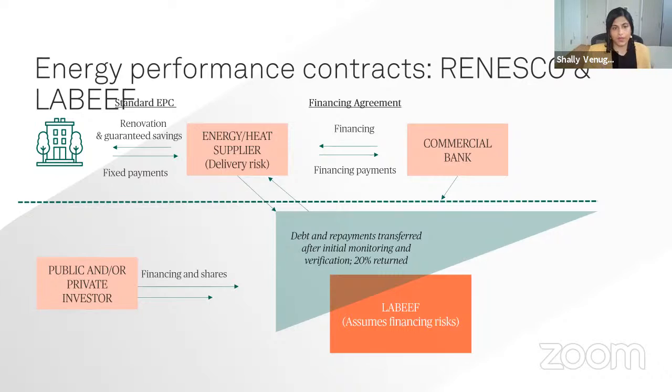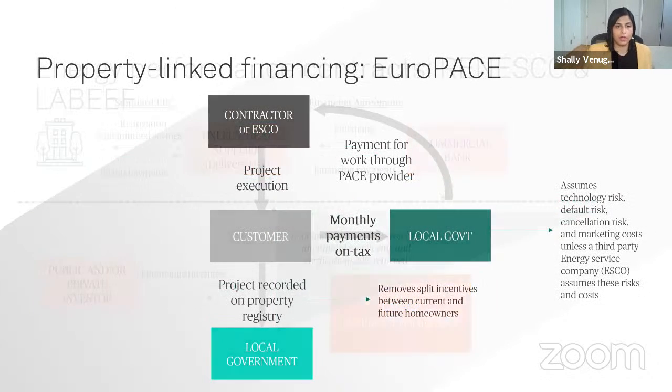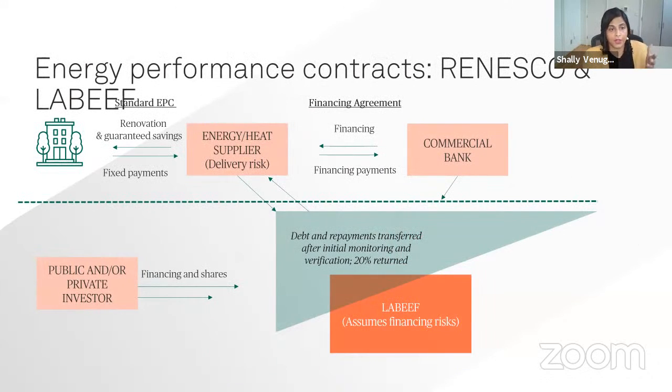So LaBeef sets up this facility, and through a process called forfeiture, they take on the energy performance contract into the facility. And that means that all the debts and repayments of that energy performance contract come in to LaBeef. LaBeef, however, does not want to take on the delivery risk because they don't know much about performance and maintenance. So they return the delivery risk back to RENESCO and in return give them 20% of all of the repayments.